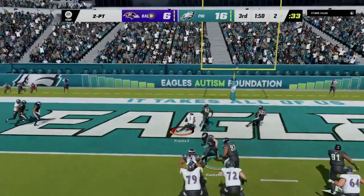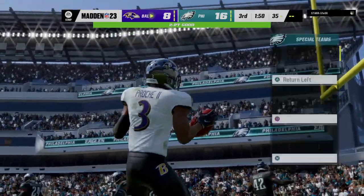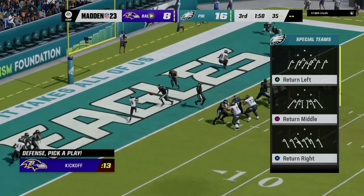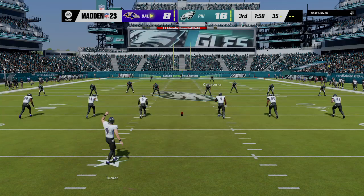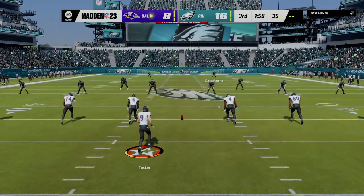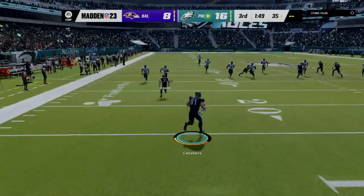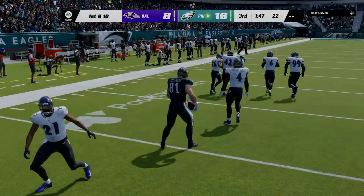Jackson here, he's going to look to throw. And this is going to be caught, so they do get it. And the 2 points, now they're back down to a 1-score deficit. Tucker now to kick it away following the touchdown. Taken from about the 12. And he returns this to the 22.